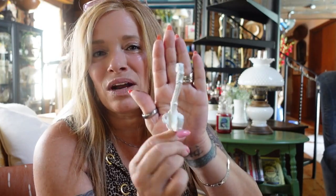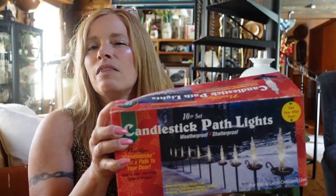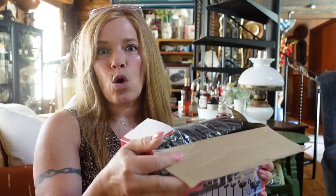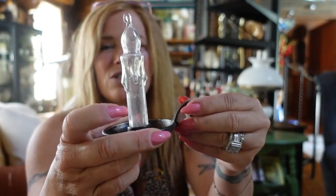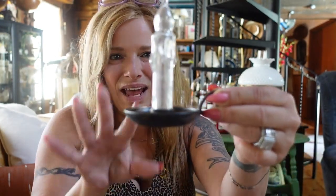The $1 was a bargain price. I have it for whatever I want to add it to. Moving on. I saw these vintage candlestick path lights, and the box caught my eye because it's definitely from the 70s, I believe. Once I opened it and saw the gorgeous little candle holders that come in it, the lights go up into the bottom. This is the candle that it has.